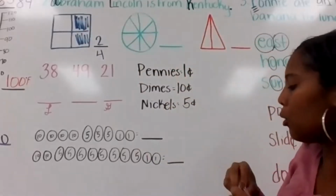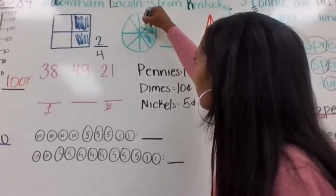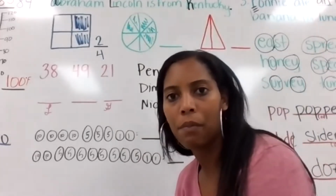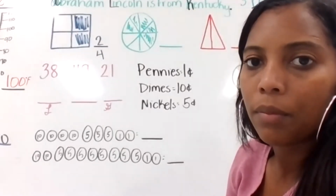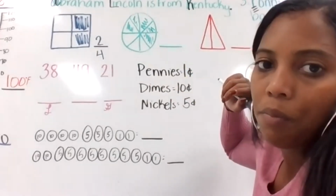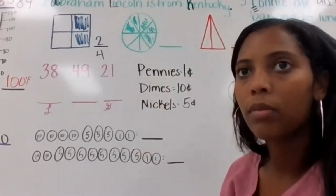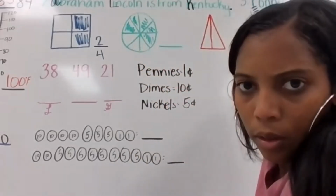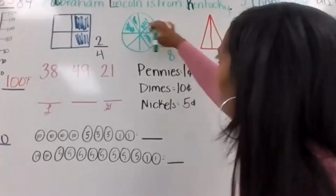Next, I have a circle that's divided into 8 pieces, so that means that's eighths. Let me go ahead and shade in. Okay, what would my fraction read, Solomon? What's the fraction? Two out of 8. Not 2, that's 5. 5 out of 8. Yes, 5 out of 8. So 5 pieces are shaded out of 8 total.